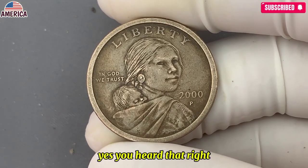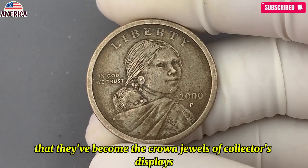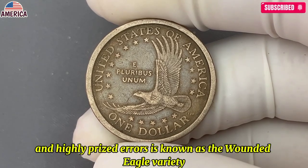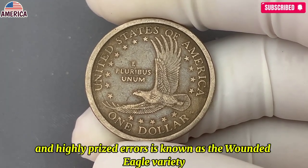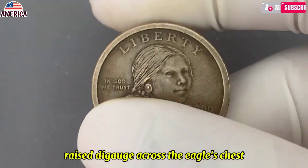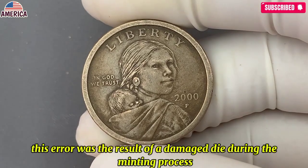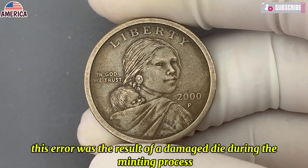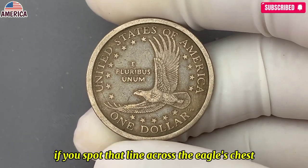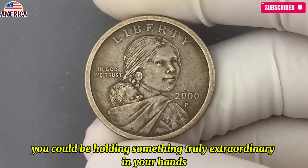Yes, you heard that right. Some versions of this 2000p Sacagawea dollar are so rare that they've become the crown jewels of collectors' displays around the world. One of the most famous and highly prized errors is known as the Wounded Eagle variety. This error appears as a distinct raised die gouge across the eagle's chest, making it look as though the eagle has been struck or wounded. This error was the result of a damaged die during the minting process, and only a handful of these coins are known to exist today. If you spot that line across the eagle's chest, you could be holding something truly extraordinary in your hands.